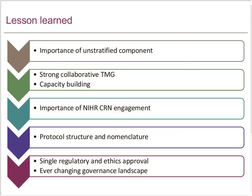The first one is the importance of having an unstratified component when you're working on a biomarker stratified trial like Focus 4. This is because it opens the trial to those patients that are not biomarker positive, includes more patients, and opens the possibility to be part of the trial. It's absolutely paramount to have a very strong collaborative trial management group.